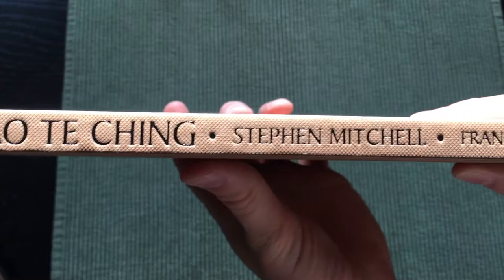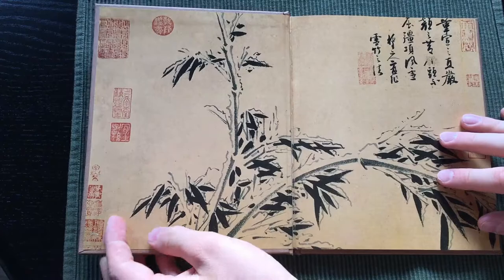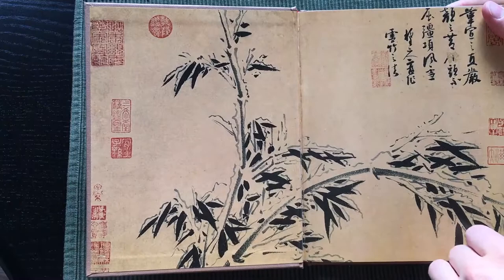But here we have the book without the dust jacket, paper bound in a brown paper. Here is the spine with the text engraved. And the back cover is plain as well. But this is an absolutely wonderful edition in terms of the art inside and the illustrations. I really like traditional Chinese art.